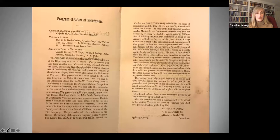But I want to point out one important passage. You'll note this passage right over here, that the colored men who served faithfully, listen to that language, faithfully as Confederate cooks and body servants during the war were invited to take place. There is no accident in this.